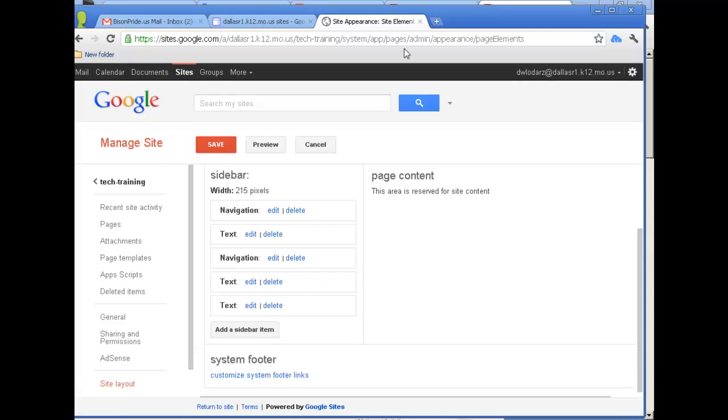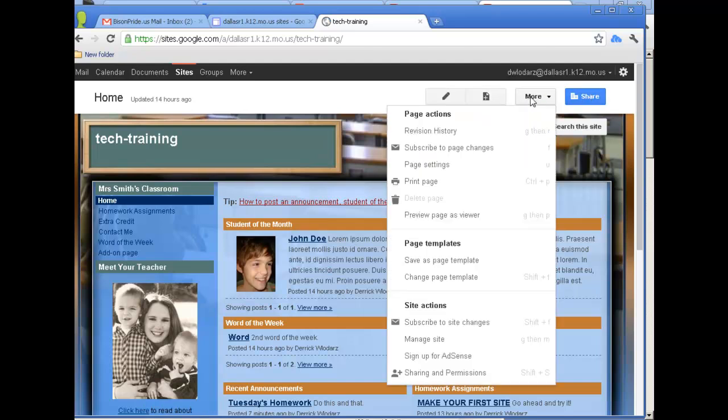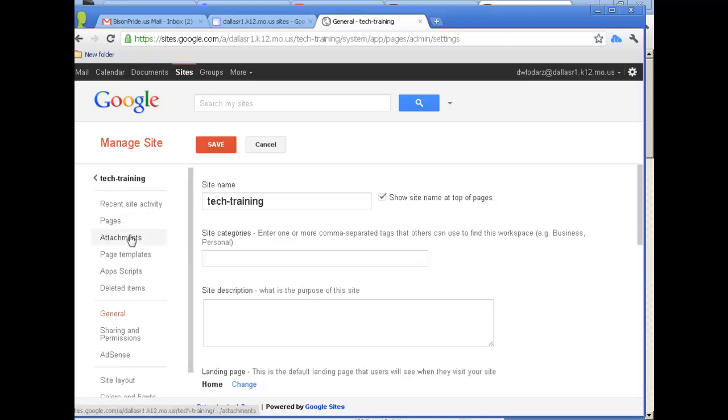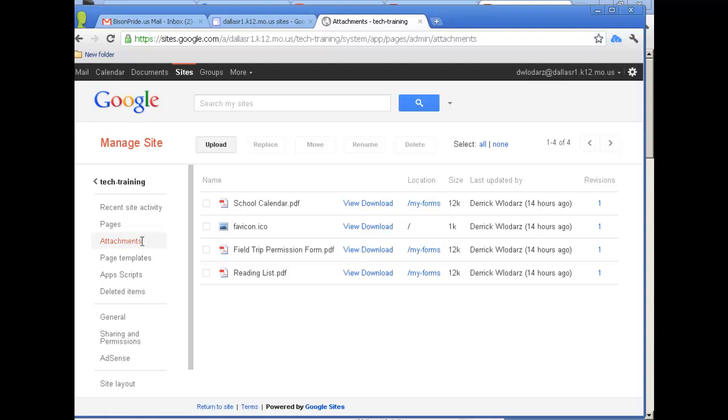But by using this more, going down to the site section here and manage site, I can really drill down into this web page. I can see the pages, I can see my attachments. So if I want to upload something, or delete something, or download something, and depending on who has rights to this, students can upload, students can comment. You have a lot of different options that are available.